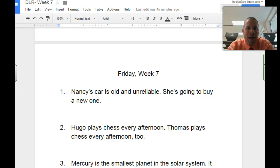Alright, so we are combining sentences here for Friday week 7. It does not mean we have to make a compound sentence, although that's usually an easy way to take, but we'll mix it up a little bit with some different ways.